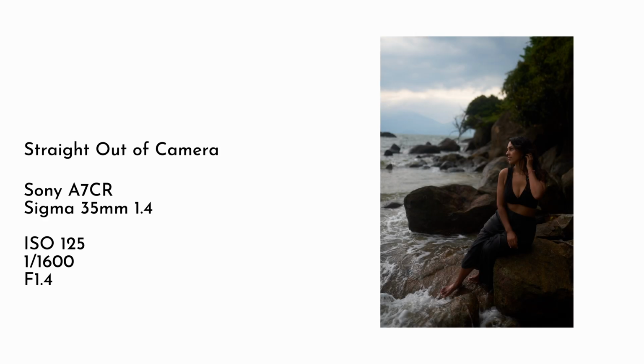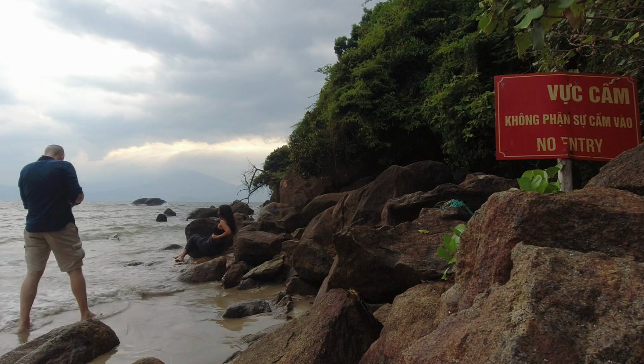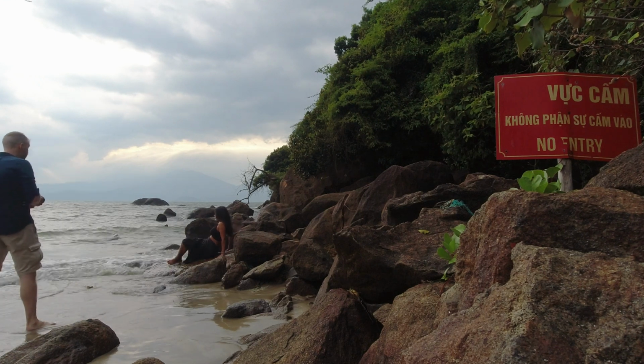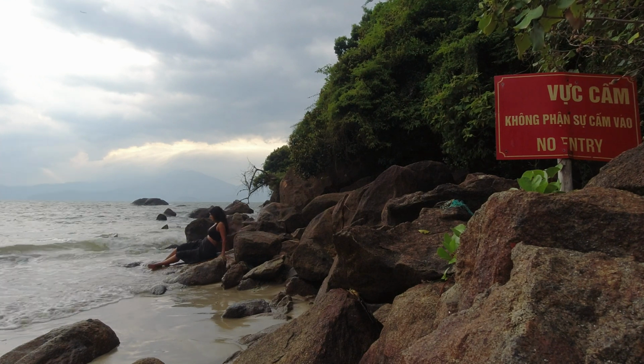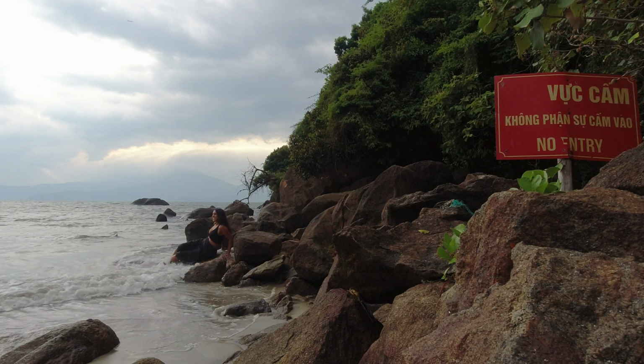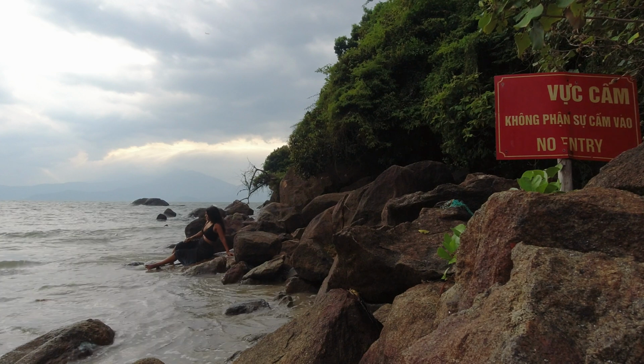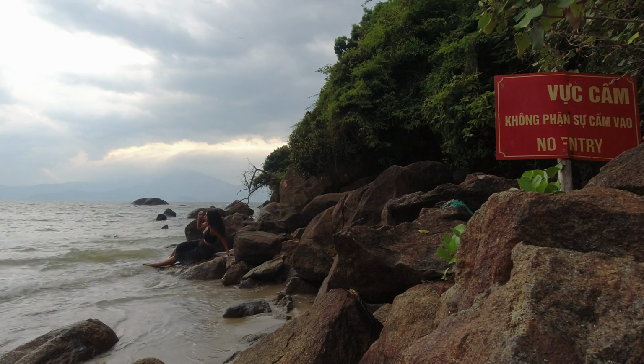Another thing I've been doing lately is underexposing my shots just a little, and it works really fine for me. It keeps those bright highlights like the sky or the water from getting completely blown out, so you still have textures in your shots. It also makes the editing process a bit easier because you have more control over the details when you bring everything together later on.